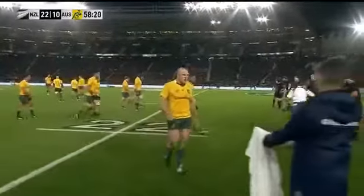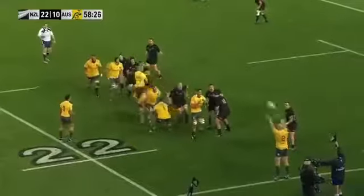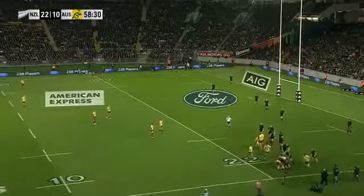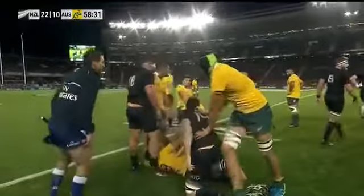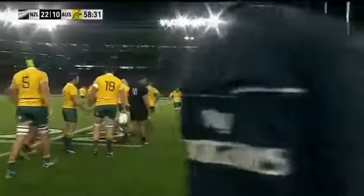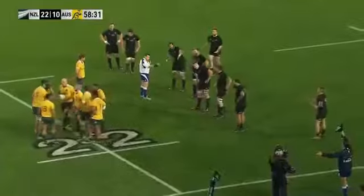Keep the space, please. Open the space. Keep the space. 2 metres. Here's the throw. And again, the All Blacks get in now. Game going on here. The whistle is gone though, so we go again. Both teams get the space in the line out, please. New Zealand, step off the mark.